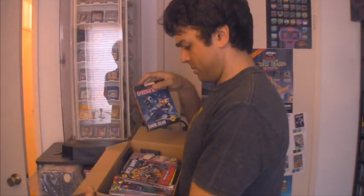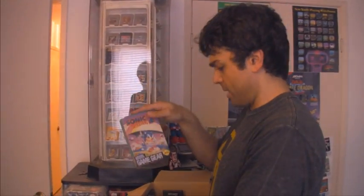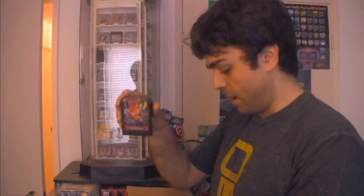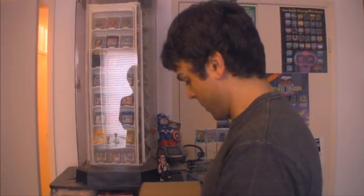Strider Returns. Manuals falling to the ground. There's a Sonic the Hedgehog. Sealed. Oh, here's one that's actually interesting. It's a Cosmic Spacehead Codemasters unlicensed game. Oh, here's something that's worth talking about.